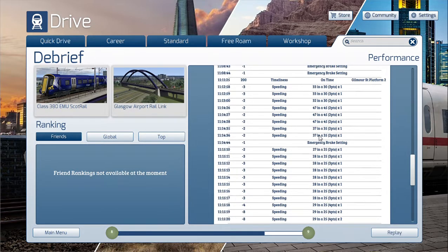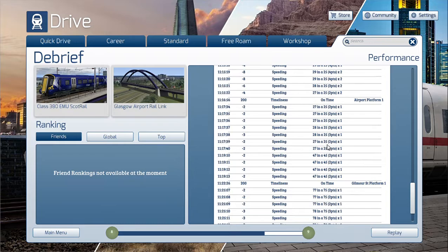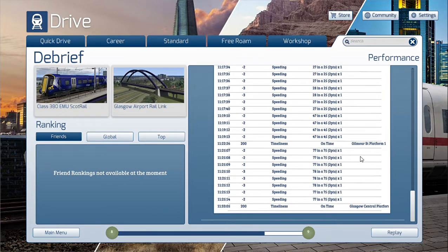But coming into the actual airport itself, there was a couple of hidden speed limit changes, and we were actually speeding at one point. Yeah, overall, not a bad scenario.